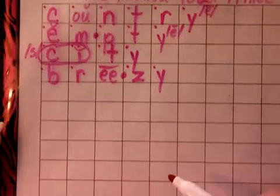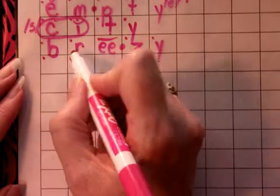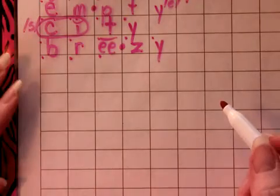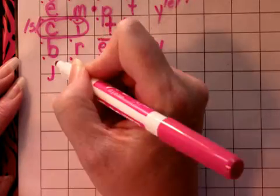The next word is jury. I had jury duty. J-R-E. The first sound is J. J. As the J starts in the middle of the box, go down and curl.